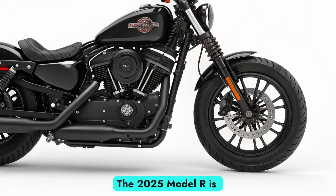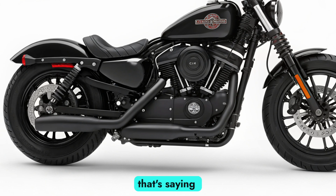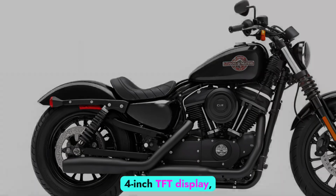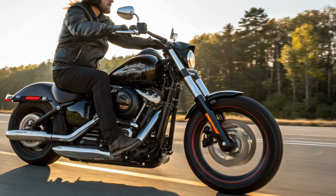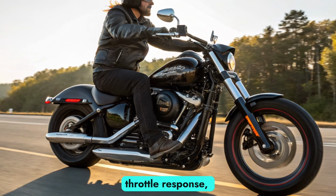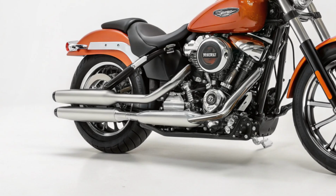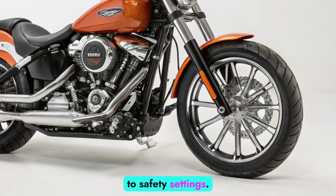The 2025 Model R is one of the most technologically advanced Harleys ever, and that's saying something. You get a full-color 4-inch TFT display, ride-by-wire throttle, and 4 rider modes: road, sport, rain, and custom. Each one alters throttle response, ABS, traction control, and engine braking. The custom mode lets you fine-tune everything from power delivery to safety settings.